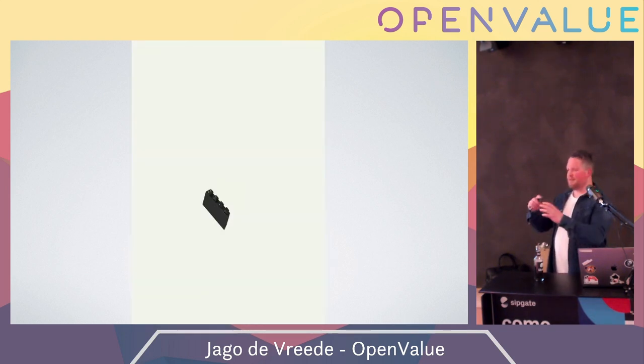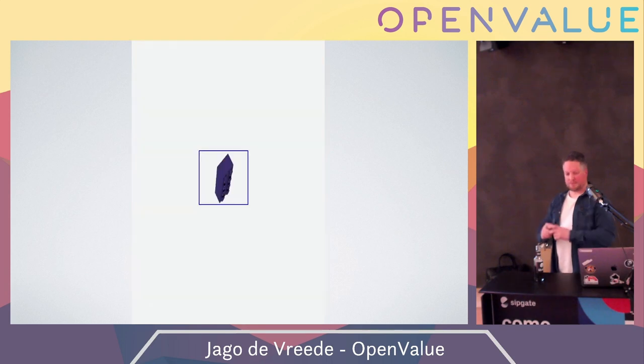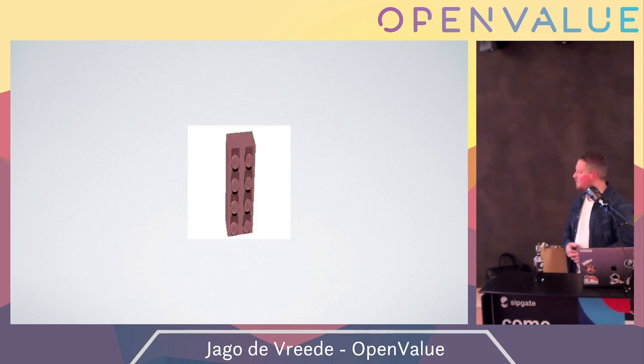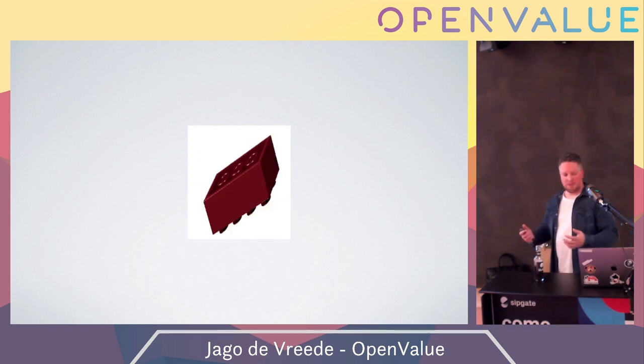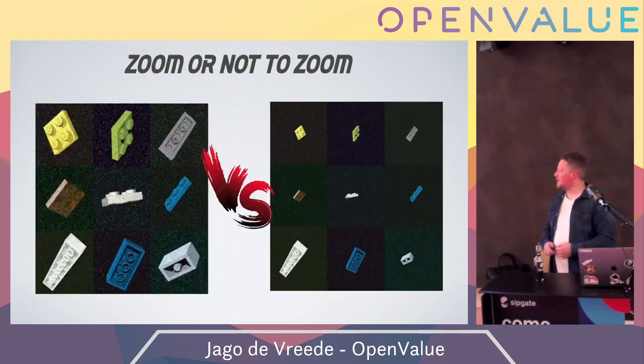Then I need to find the specific bricks. So I want to do some analysis on where things are. Give it a square, because our model needs a square, and then crop it out, and then I get these kinds of images. So these are my generated images, in this case for this brick.